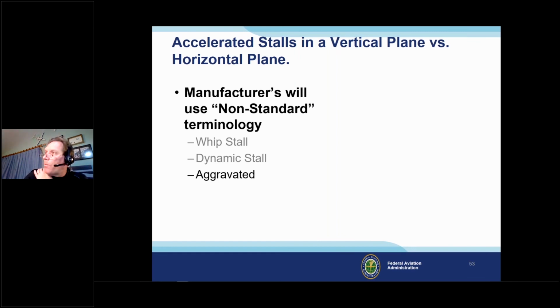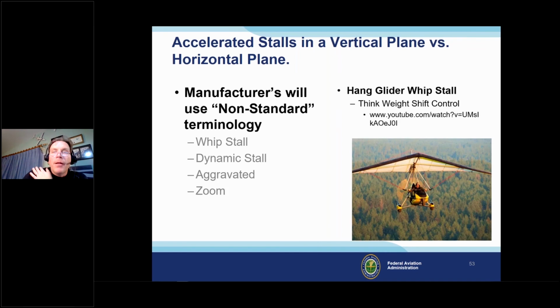I'm trying to think of what manufacturer I saw that one from. It is out there. I've seen that too. Also, zoom stall. You know, they'll talk about accelerated stalls in the vertical plane, all using terminology like that. That is non-standard terminology.